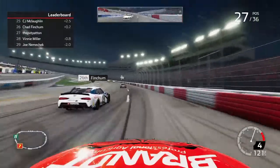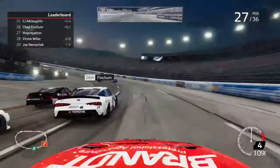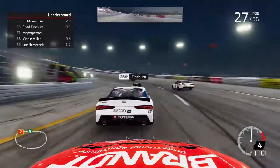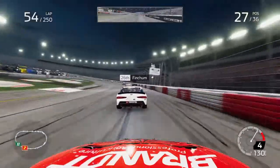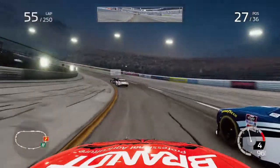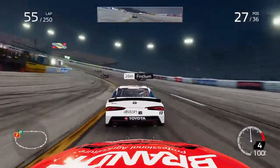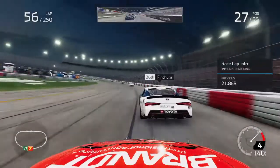Car just doesn't want to land. Careful, still there. Inside. Clear behind. Stay left. Bounce off the apron there. Stay to your left, unfortunately. Still there.